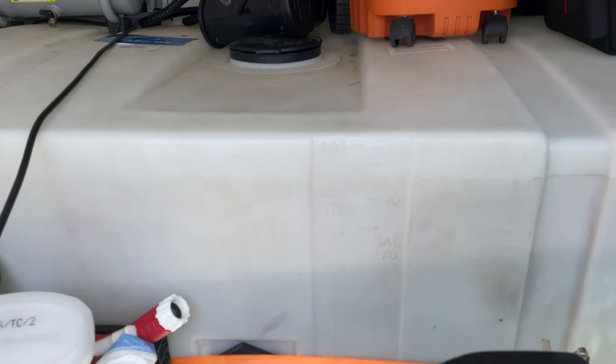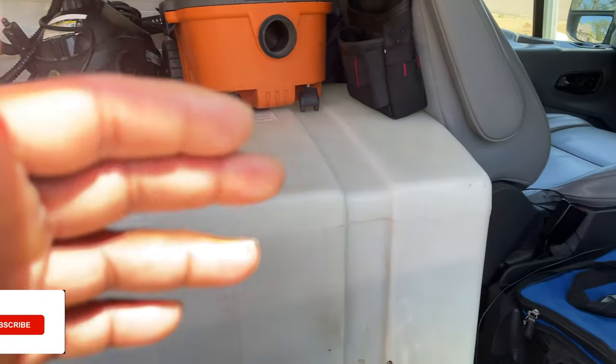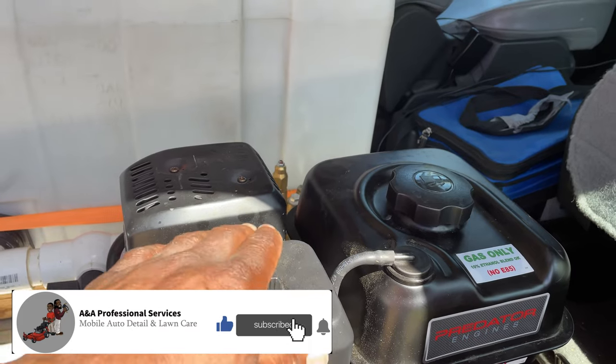Gallons. Now you see, now I've done cars and I've only used 10 gallons or 15 gallons, but like I said earlier this morning, this is going to be the difference. This is what's going to make or break you.